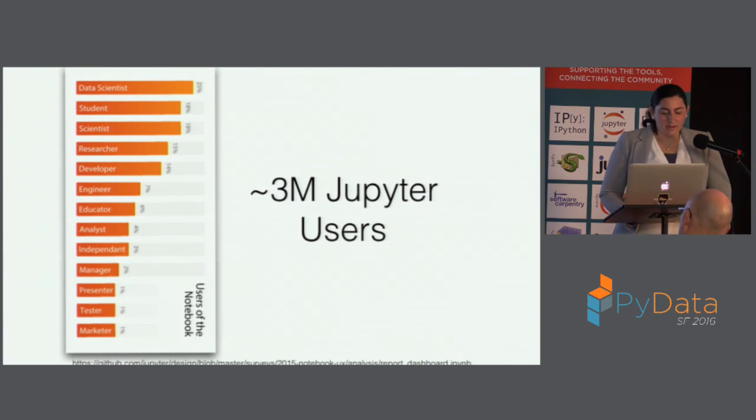Write it down really quickly. It's just github.com/Jupyter-design. And you should be able to find it in there.